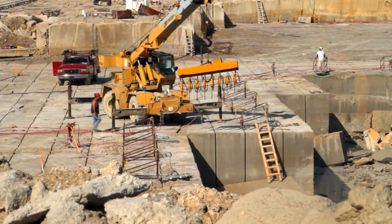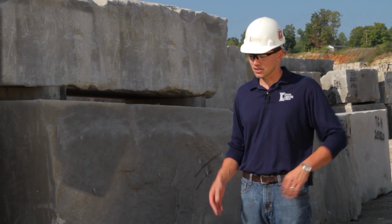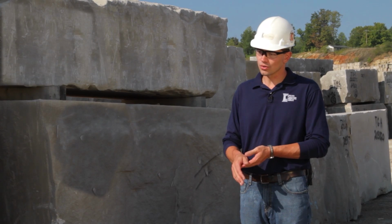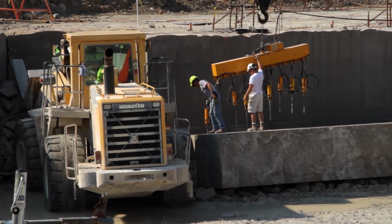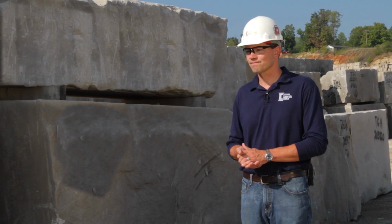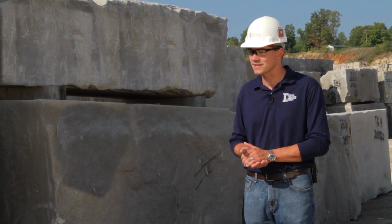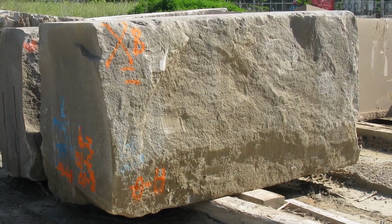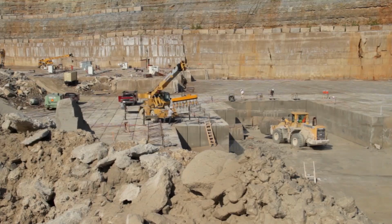It's mounted to a crane, and there are 8 hydraulic splitters on this one particular rack. You put all the splitters down into the drill holes, flip a switch in the cab of the crane, and it breaks that block out in a matter of just a few seconds. So we're going not only for the most usable stone, but also manageable size pieces. In this industry, that means blocks weighing somewhere between 20 and 40,000 pounds.